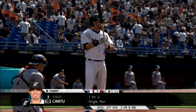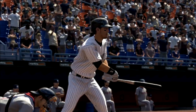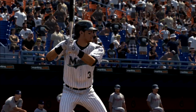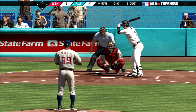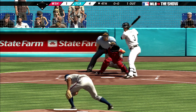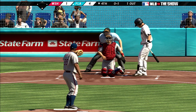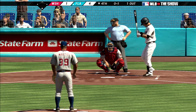Up next for the Marlins, the leadoff man retired, now Jorge Cantu. Fastball in there for a called strike. Not a bad idea to work him up and in here with that hard stuff.